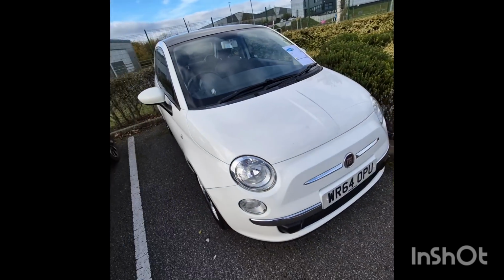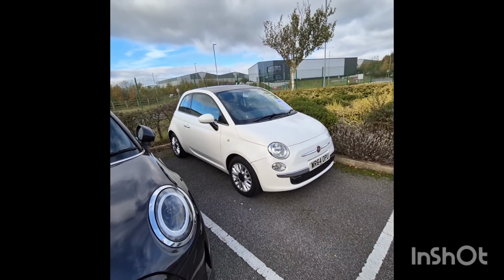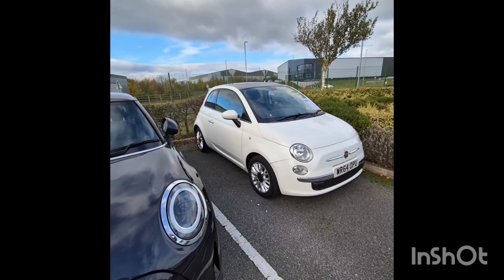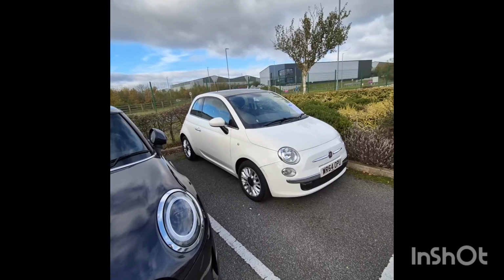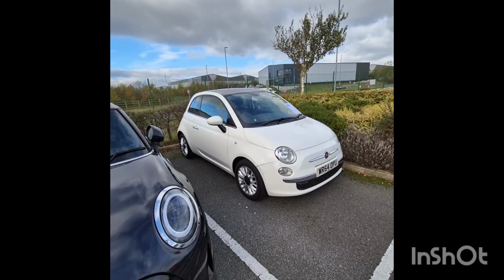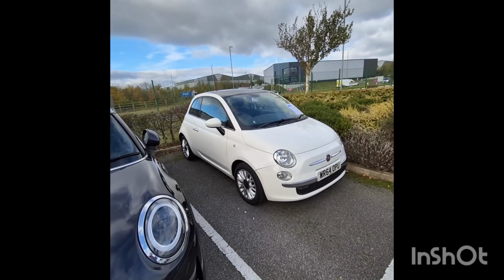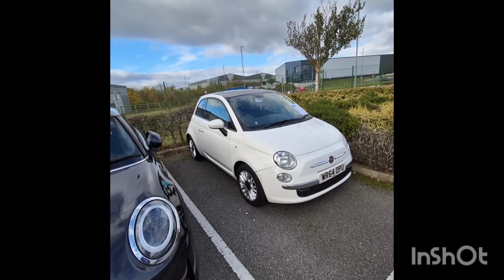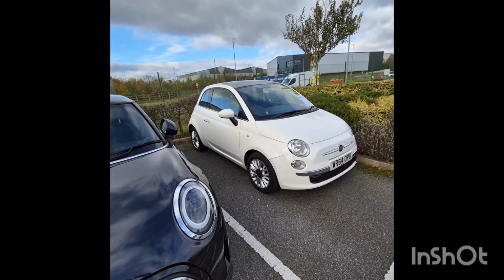Already got a buyer interested. I put one picture on my Facebook page last night, and straight away I was getting messages asking how much. Got a lady interested straight away, so I'm trying to get it in for service and MOT as soon as I can. The other little bonus was when I opened the service book, it's had the cam belt, water pump and auxiliary belt done in 2022, I think it is, and it's only 34,000 miles, so the cam belt's been done.